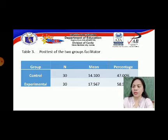The average percentage for the control group is 47 and 58.56 for the experimental group. The difference explains that the students exposed to the innovative approach in teaching obtained a higher achievement performance than the control group. We all know that the control group undergoes the traditional way of teaching, wherein the teacher gives the instruction, while in the innovative approach the students plan how they perform in class.